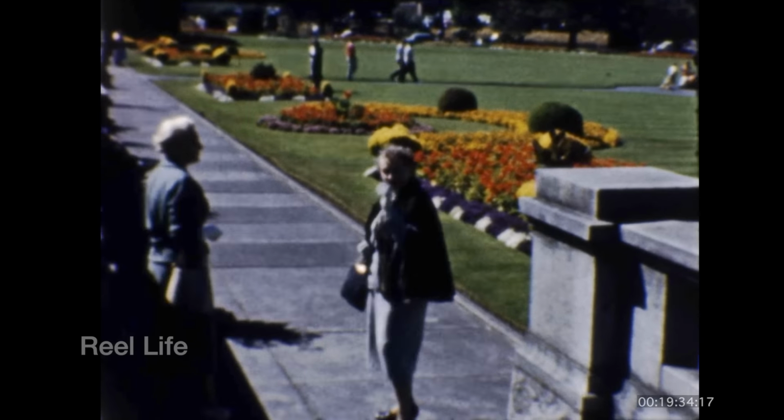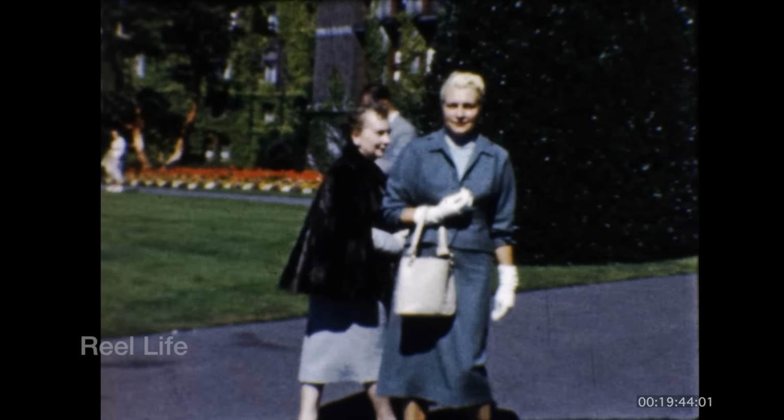Victoria's Inner Harbour, ladies dressed up with white gloves. This was a different time, when people dressed up for almost any occasion.